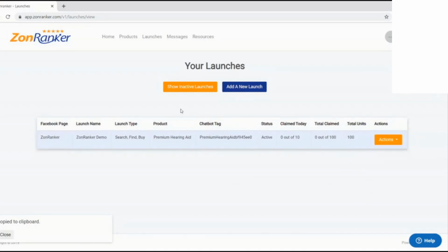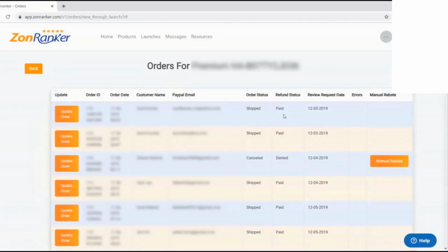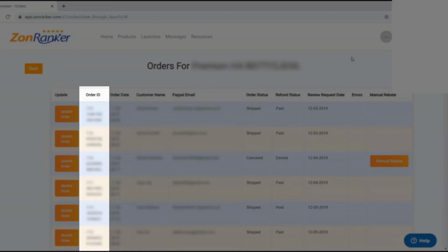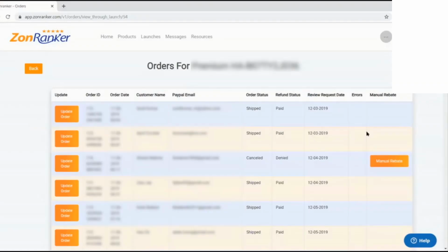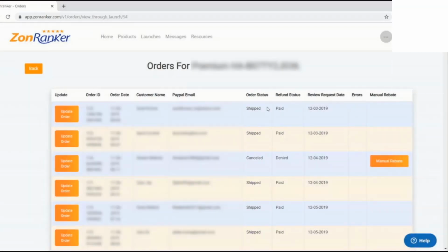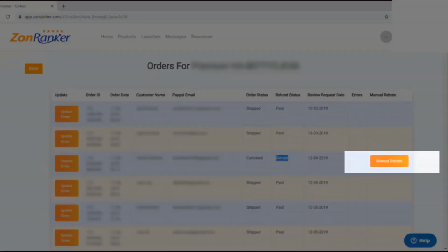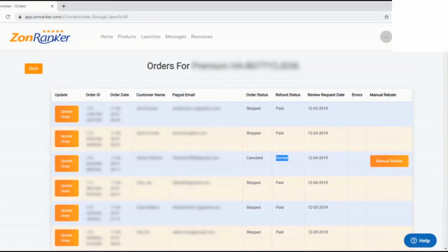If we look at inactive or past launches here, we can actually go ahead and see what some of the orders look like when they've gone through the giveaway process. You get all of the order information, so you'll be able to see the order ID, the order date, the customer name, the PayPal email, the status of the order, and the refund or the rebate status all through here. You'll see here that one person canceled, so they were denied their rebate status here. And so that's why they have that button there that shows manual rebates, because if you wanted to, you could still rebate the customer manually.